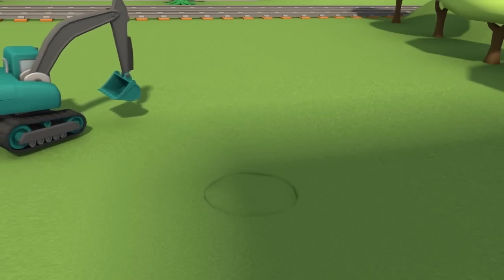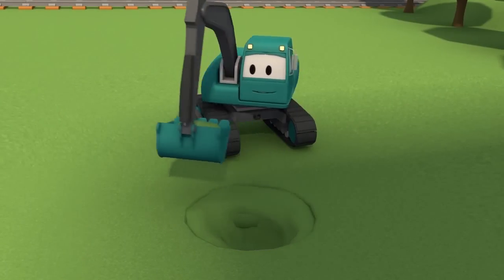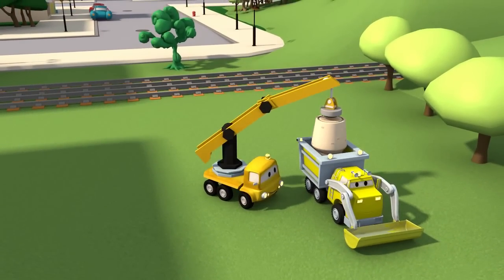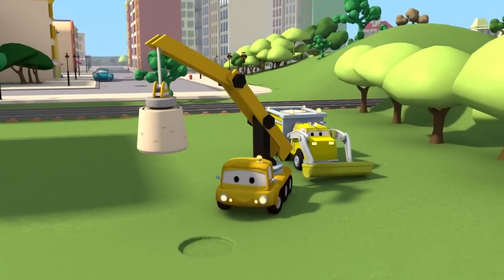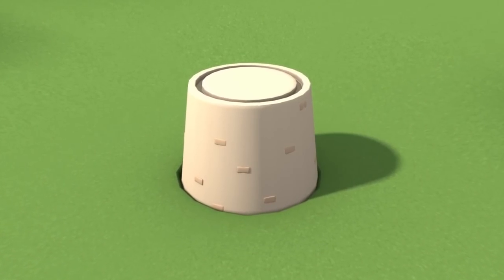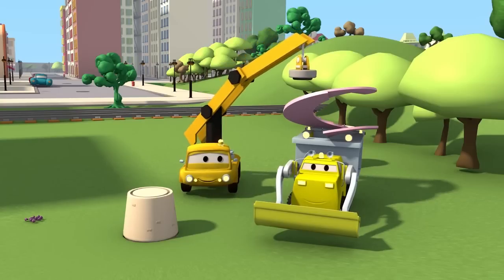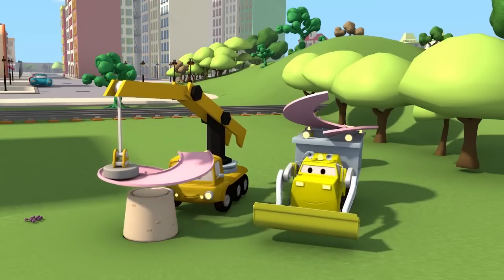First, we need to dig out a spot where we'll place the castle. Who can do that? Well done! Okay, let's put the first piece in place. Phew! Well done, Charlie! Great work! Now, let's add the first slide piece. Oh dear, it seems we forgot the screws.